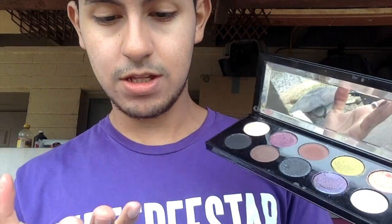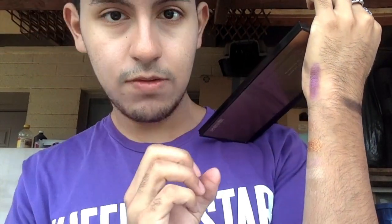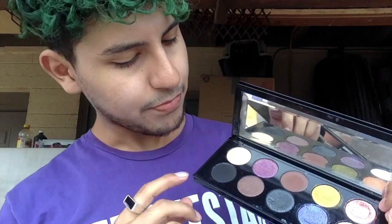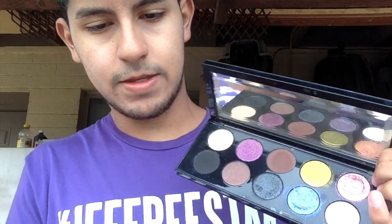Maybe I'm just not using them right, but I just feel like they don't got a oomph to it, you know? Like I either want to go like that, or I want to go like hardcore glitter. So I'm probably gonna have to choose this one. This is like a chocolate brown.